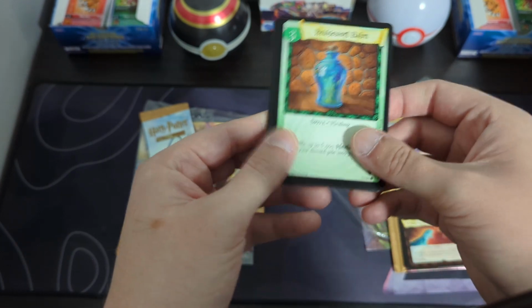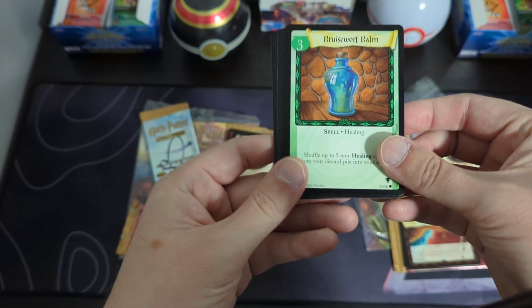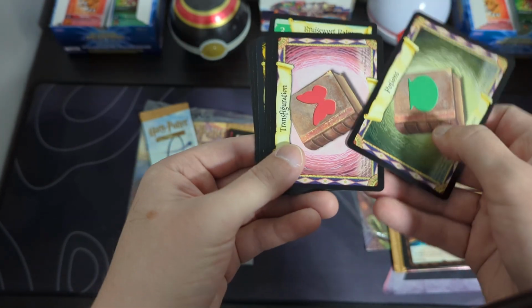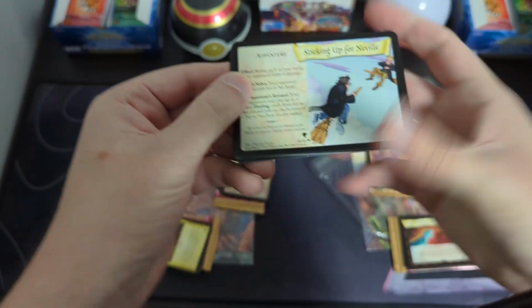And then of course health, so that your opponent can get rid of the creature. Bruisewort Balm, I think that's new to me. Potions and Transfiguration Lesson. Sticking Up for Neville is new to me, I believe.